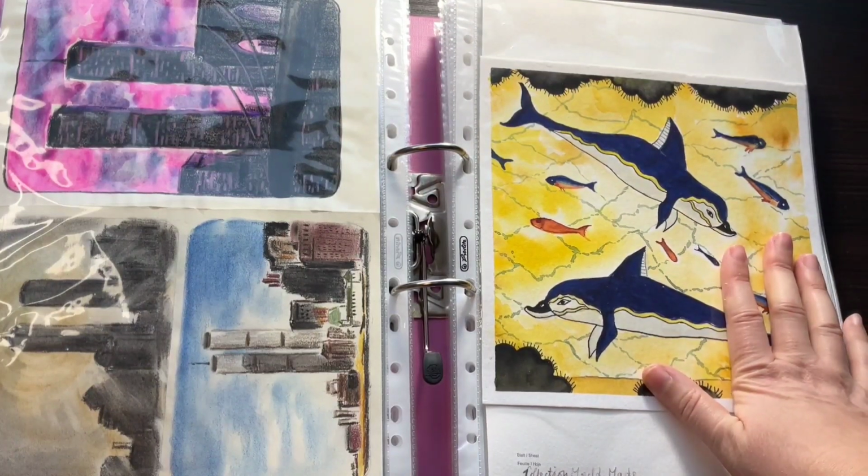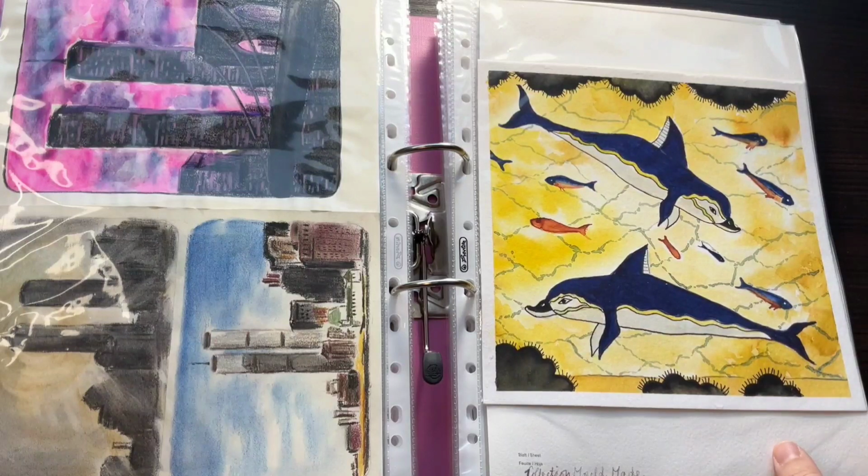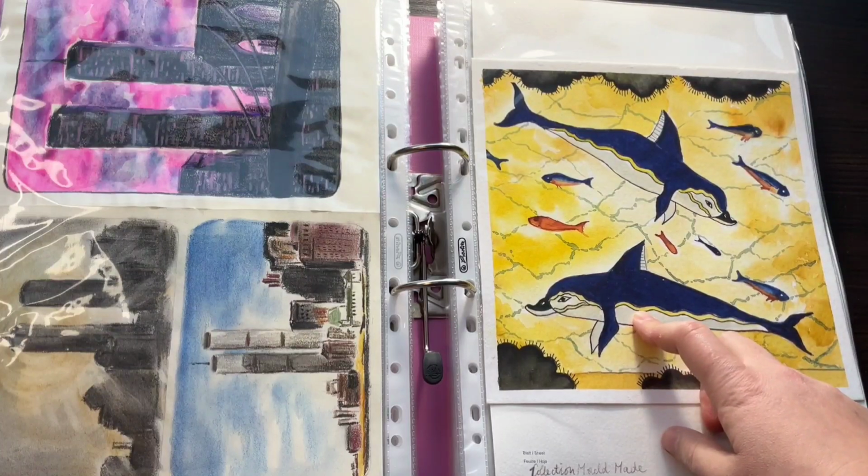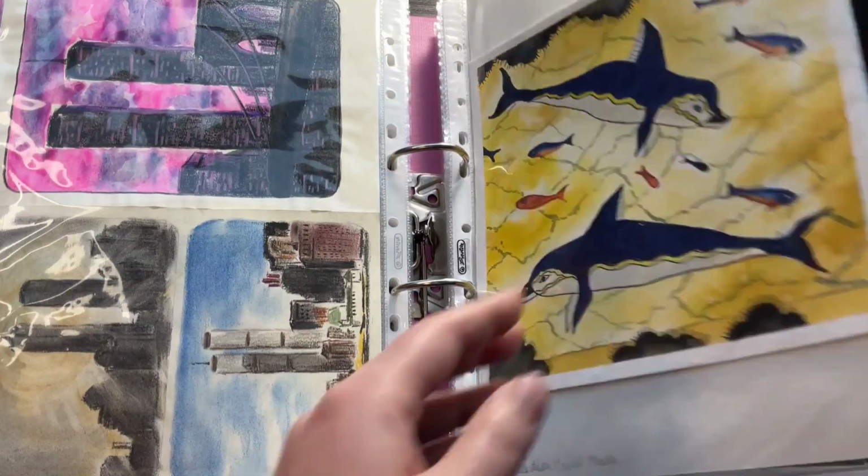Again, like I said, I enjoy recreating the same concept over and over again to kind of perfect my art. This is something that I might come back to in the future.